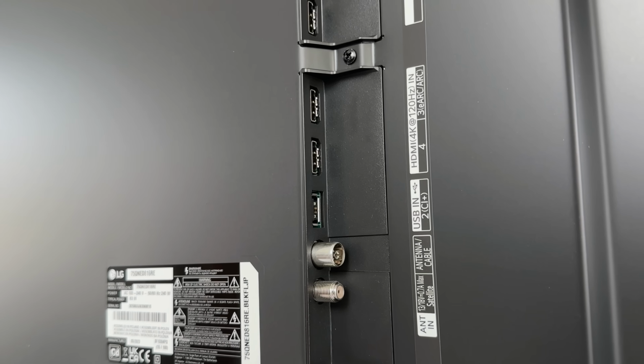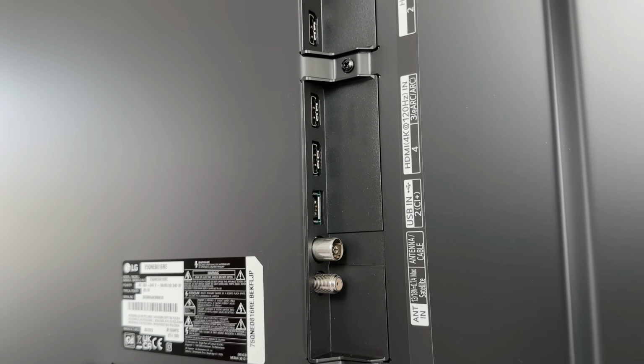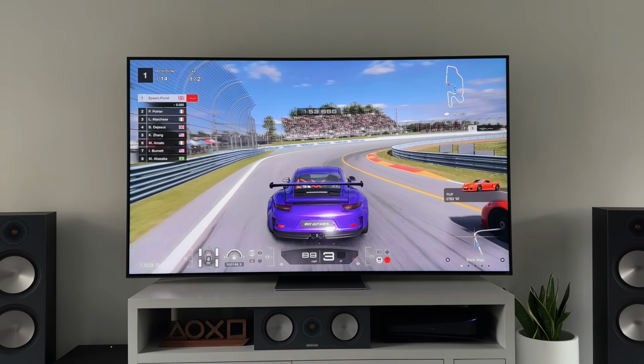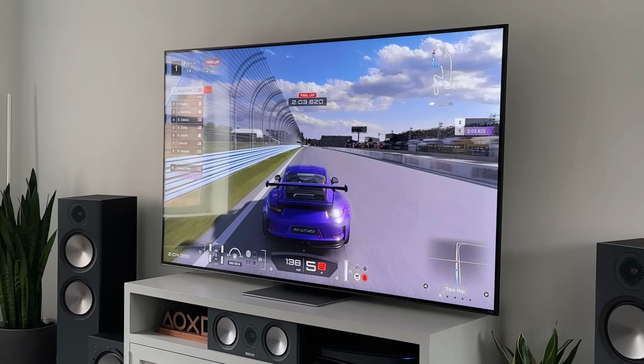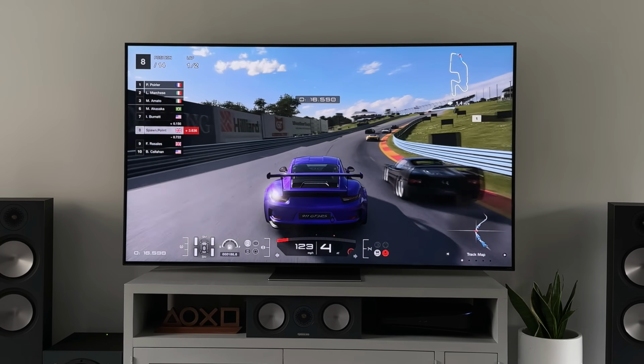And this is due to two of the ports on the back being HDMI 2.1, and that gives us the full 4K and 120Hz, as well as VRR, ALLM and FreeSync. VRR, or the variable refresh rate, means we get that adaptive frame rate as the TV and console are not fixed at 60 or 120 FPS, essentially reducing screen tearing and stuttering.